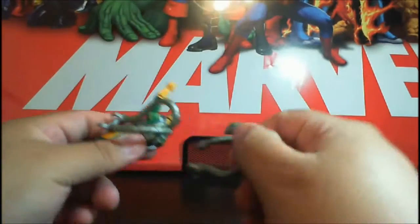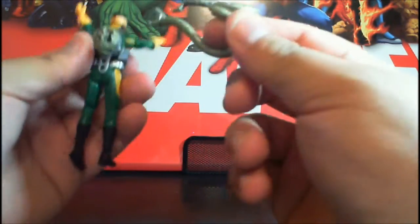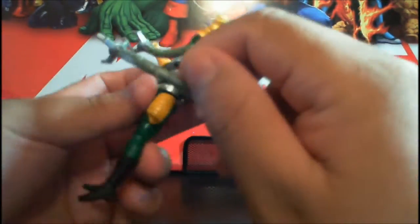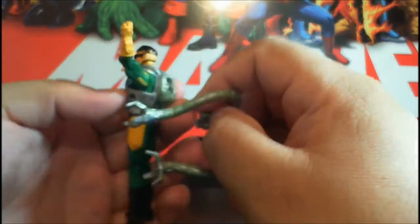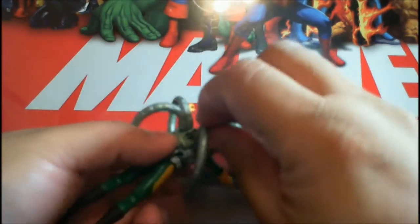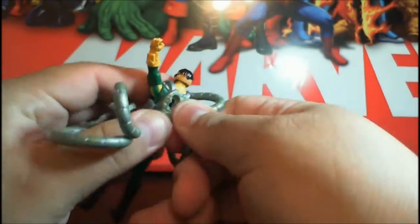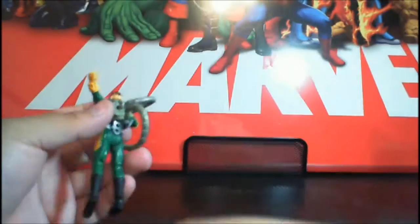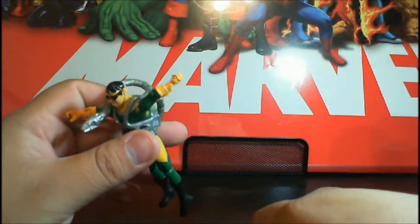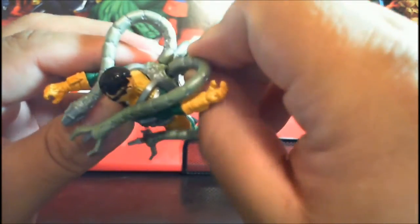Oh my god, this is so difficult. Well, looks like you can only put the corresponding tentacles to the peg. I guess it's like individually fitted for each side, so you can't switch them around. It's gonna be a long night. You know, after opening this one, I might get the other one just to see what he's like, because I can see this sucks.